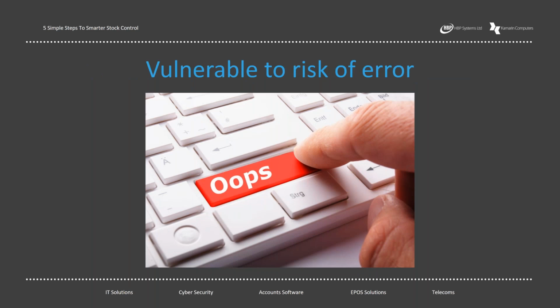Again, when you've got humans involved, there's a risk of error. If we're just manually entering our goods receipt notes, our sales order picks, our dispatch notes, everything like that, there's a risk of error. On average, it's around 1%. What you might think doesn't sound too bad, but ask yourself this: are you comfortable with 1 in 100 of your sales dispatches being incorrect? Are you comfortable with 1 in 100 of your stock take variances being incorrect? That's the sort of risk of error you're facing when you've got a manual flow of data between what's happening in your warehouse and what's happening in your finance system.